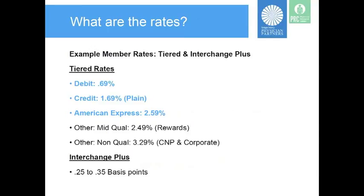Comparatively, this is to give you an example of how our rates look on a tiered program. On a tiered program, our debit is 0.69. The previous slide would have been 1.69, so even higher. I've seen much higher than that on a debit card. A plain credit card, meaning not a rewards card and not a corporate card, that is in the country and a national card, is 1.69%. American Express, for all physicians, is going to be 2.59%.